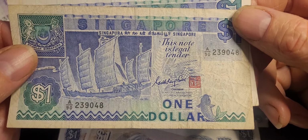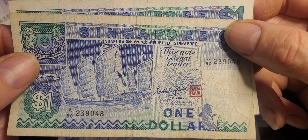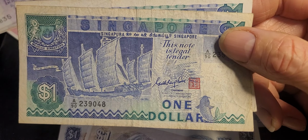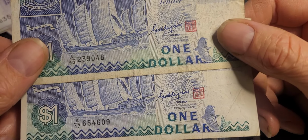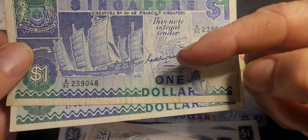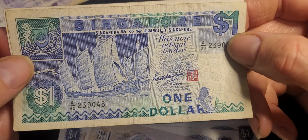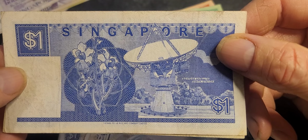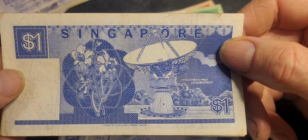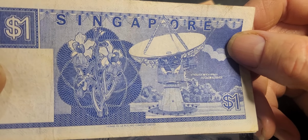And as you can see, the signatures, Gongki Sui. As far as I know, there's only been two signatures for this banknote, and I now have one of them. Once again, they have the red seal, which is derived from China anyway, that type of seal. And on the back, we have Sentosa Satellite Earth Station, and we have a plant.